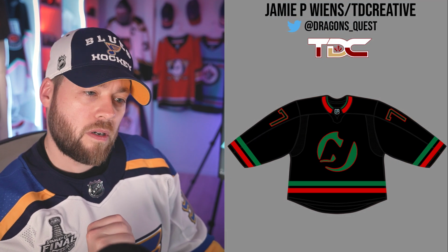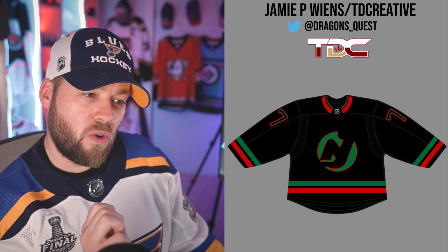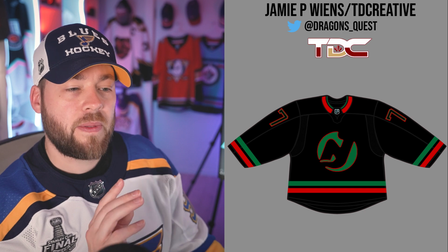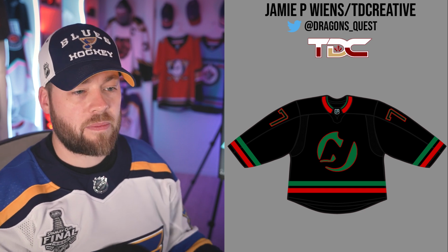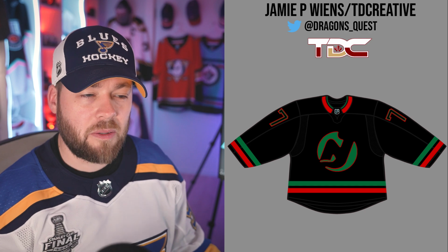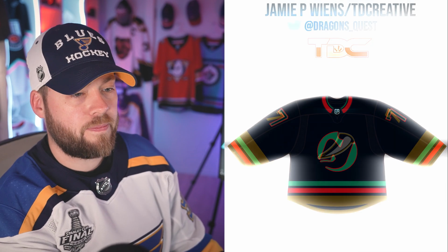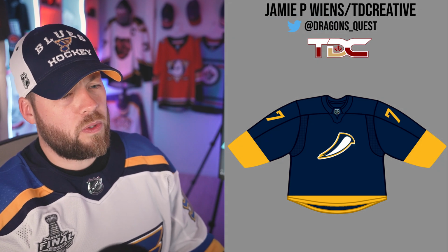Next, the Devils. It's cool, but kind of like Carolina, kind of like Calgary, I feel like maybe something's missing there. You almost need a little bit of outline, I think, with this one, but it's still a cool idea.